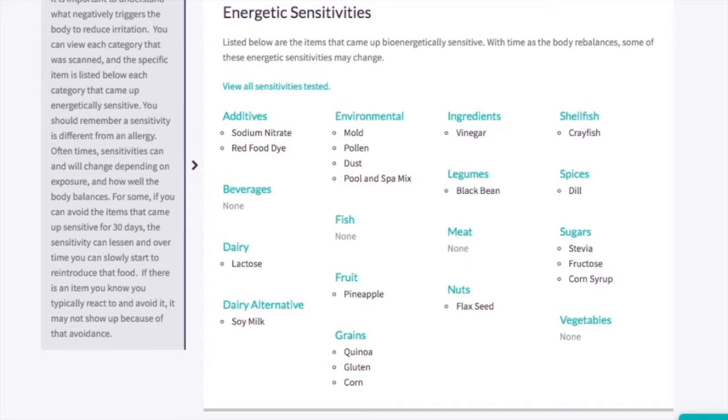This section is testing bioenergetic sensitivities. Each sensitivity we test has an energetic pattern. So when we expose that pattern to the energy on the hair and saliva, we're able to determine energetically if a specific food or environmental item is a sensitivity. So here you see each and every single category that we test. And then if there's an item listed underneath it, that came up as an energetic sensitivity.